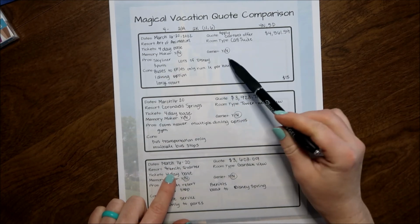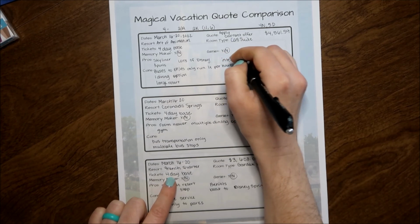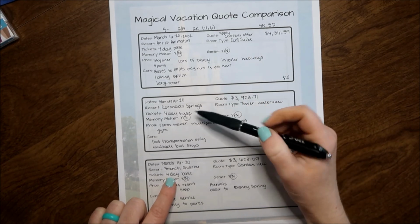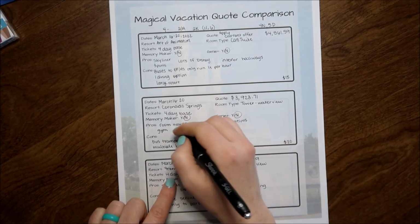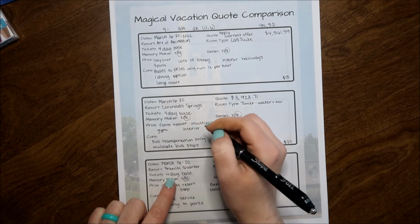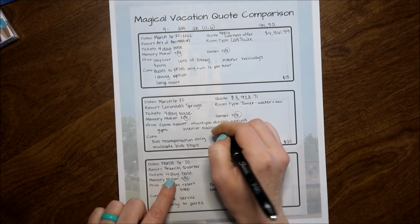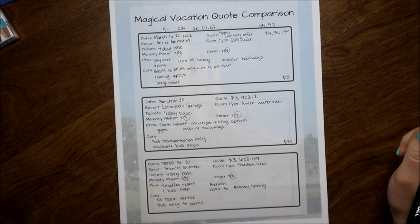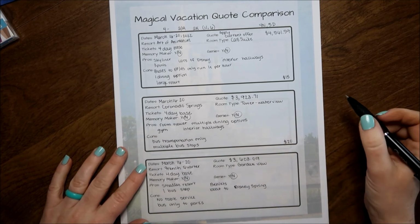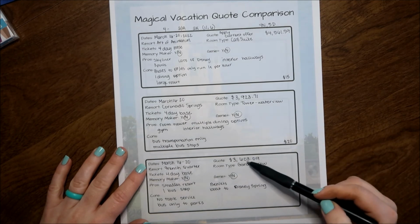The Art of Animation is going to have interior hallways, so you can put that. Interior hallways. Whereas Coronado has interior because you're in the tower. So this will be your only one with exterior hallways. But if that doesn't matter, it's just such a cute resort. So anyway, there's the quotes, $4,561, $3,923, and $3,603.